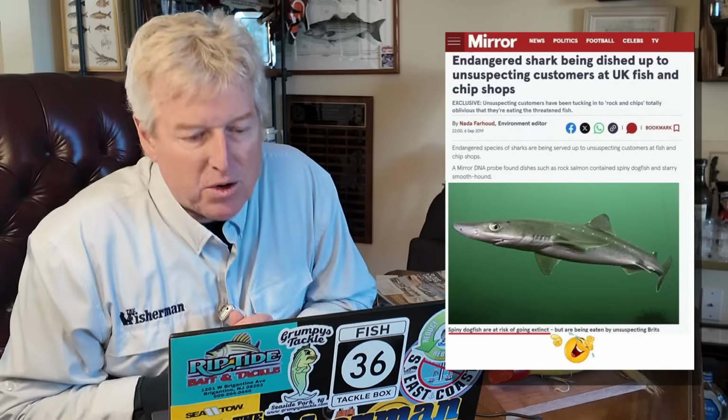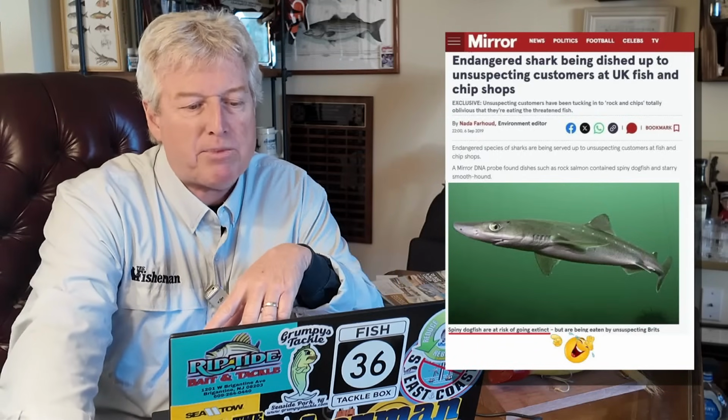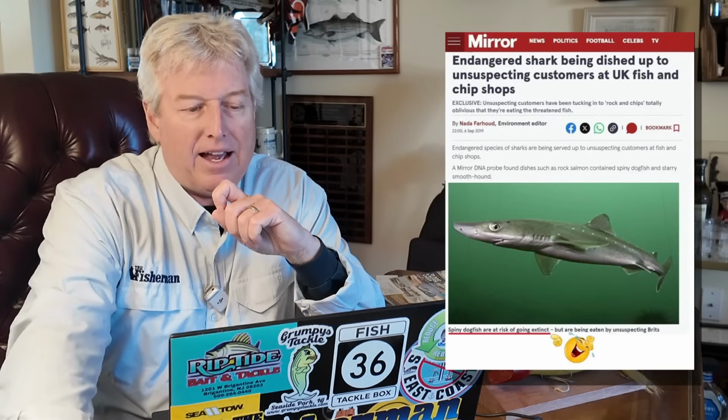The dopey headline of the week comes to us by way of the United Kingdom, the Mirror newspaper out of Britain. Cheerio. Apparently, the Brits are just getting around to a fact long known by American fishermen, that spiny dogfish, the scourge of the Western Atlantic, is used to make fish and chips in the UK. The International Union for Conservation of Nature is often quoted in newspapers for their red list of threatened species. This so-called red list is something the radical enviros latch onto in order to make a point. And apparently the enviros are making a point in England right now, pushing fish and chips joints to stop selling spiny dogfish before they become extinct.